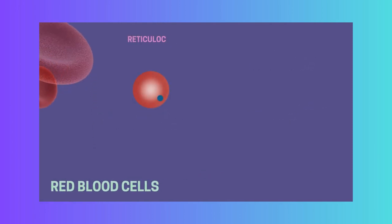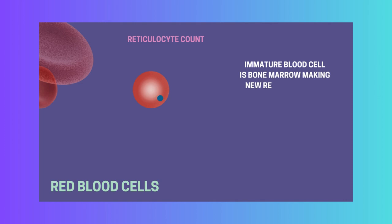The reticulocyte count is the final red blood cell test we will discuss. Recall that a reticulocyte is an immature red blood cell in the last stage before maturing. This test essentially measures how well the bone marrow is producing new red blood cells to replace those that need to be removed from circulation. The result is expressed as a percentage of total red blood cells, with a normal range of 0.5% to 2.5%.